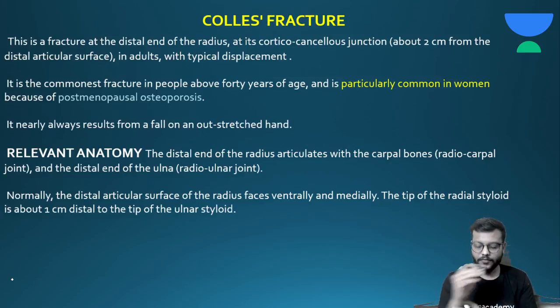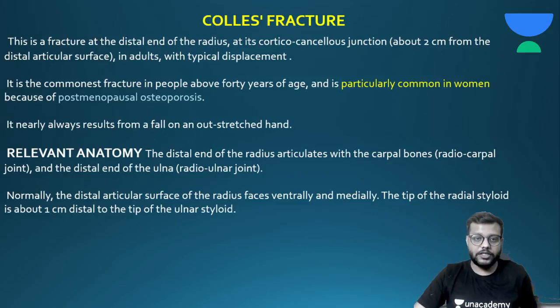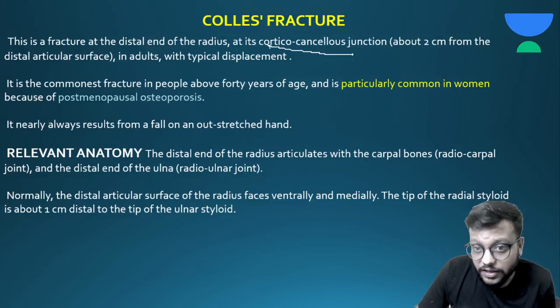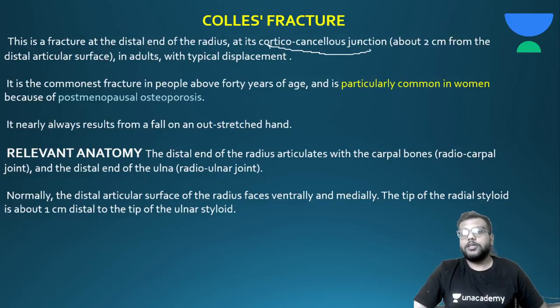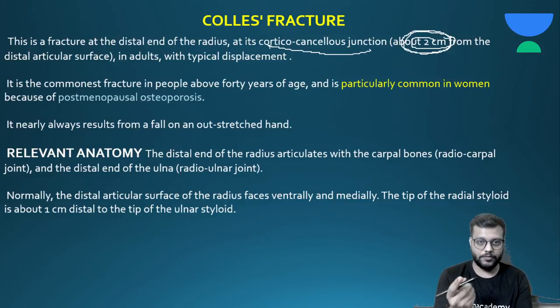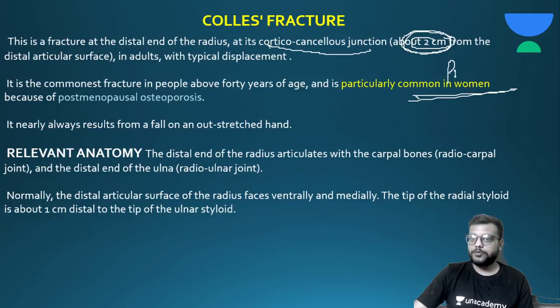Okay, so Colles fracture is at the distal end at the corticocancellous junction. Now where is this corticocancellous junction? It's around 2 cm from the wrist joint or the distal articular surface, one and the same thing, 2 cm. And it is particularly more common in elderly women and postmenopausal women because of osteoporosis.